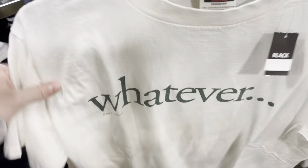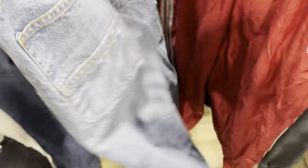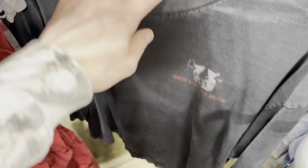It sold in my last Whatnot Live. Then we got the Whatever Quote t-shirt with a nice pair of women's Rockaware jeans. Picked those up. They sell pretty well for around $25. And then we got these really nice Y2K baggy jeans with the Adidas track pants, and this super faded out San Diego Zoo long sleeve. Nice little rhino on the back.